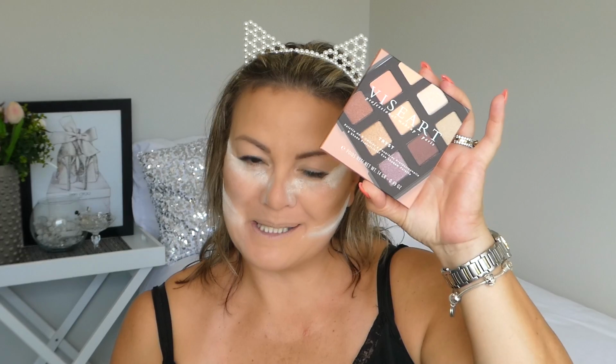Okay, now I am going to try this new palette by Viseart. It came out last week and I ordered it on the day it launched. At the moment it is exclusive to beautylish.com, so I placed my order as soon as it came out. And the first palette that they brought out like this was called Golden Hour, and this is called Tryst. I didn't get Golden Hour, but I did pounce on this one.